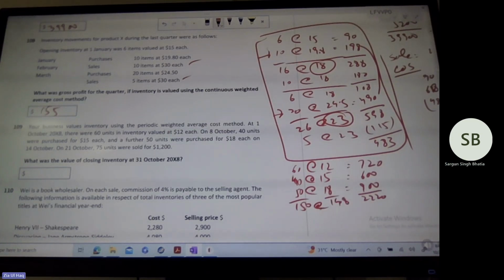14.8. This means we will sell how many units? 75 at the rate of 14.8. Half of 2220 is 1110, because it is half. So 1110 is our closing inventory. What did he ask? The closing inventory, yes. 1110. Is that fine? Yes, sir.